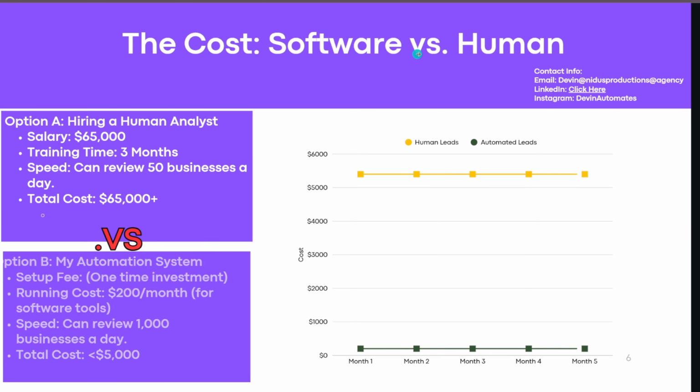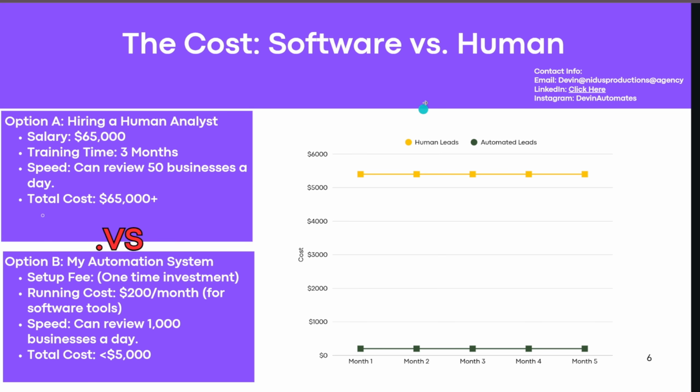Think about it. Now, the cost of software versus human. Originally they were hiring an analyst or VAs, etc., that totaled about $65,000 a year. And it took them about 3 months to see, okay, this is what they look for. This is what they want. They were putting a lot of time and money into hiring a human to get this job done. And realistically, they can only review about 50 businesses a day.